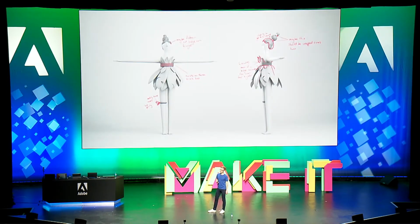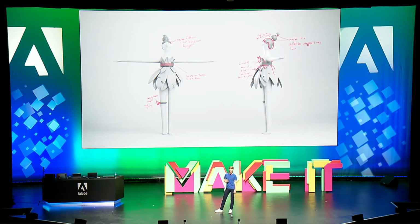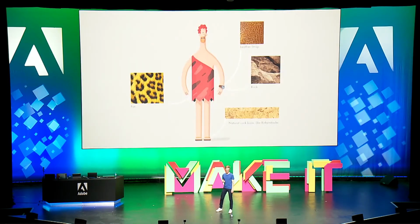So the characters get modeled. The red you see there is just us doing draw-overs to show the changes we'd like made to the models. And in this particular job, we wanted the textures to feel very, very real. So we wanted very graphic shapes, but very lifelike materials. And so we started to pull some reference to show what we wanted everything to be made out of.